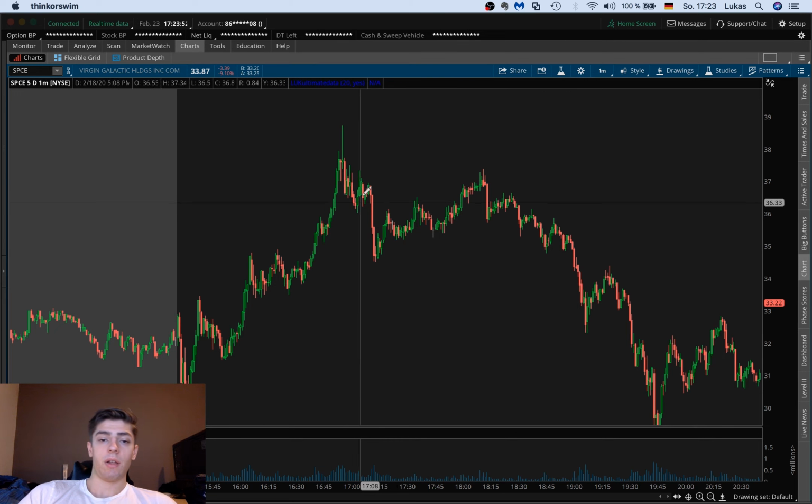And as you can see, the last pop on this one, look at the volume, very low volume on the pop. So that's exactly what I want to see. And then the big rejection, the big seller comes in, very nice volume on that red candle, 700,000. And then I'm looking for pops to get in, right?